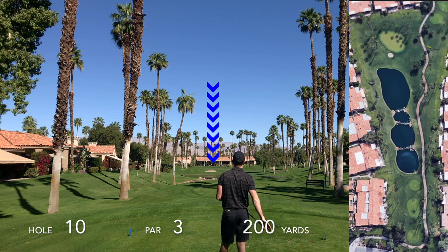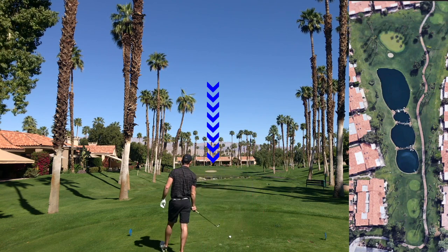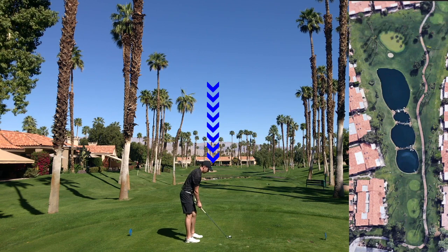This is one of the hardest par 3s on the golf course. The back nine has the harder par 3s, the longer par 3s. Let's get into it.